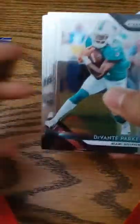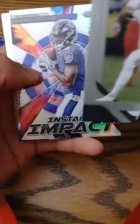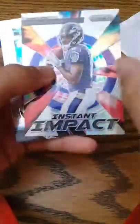The last pack till we get to the red, white, and blue pack. Devontae Parker, Amari Cooper. We got a Lamar Jackson instant impact. I think I like last year's better, but it's fine. It's an impact. And Micah Hyde. Now let's try our exclusive red, white, and blue pack.